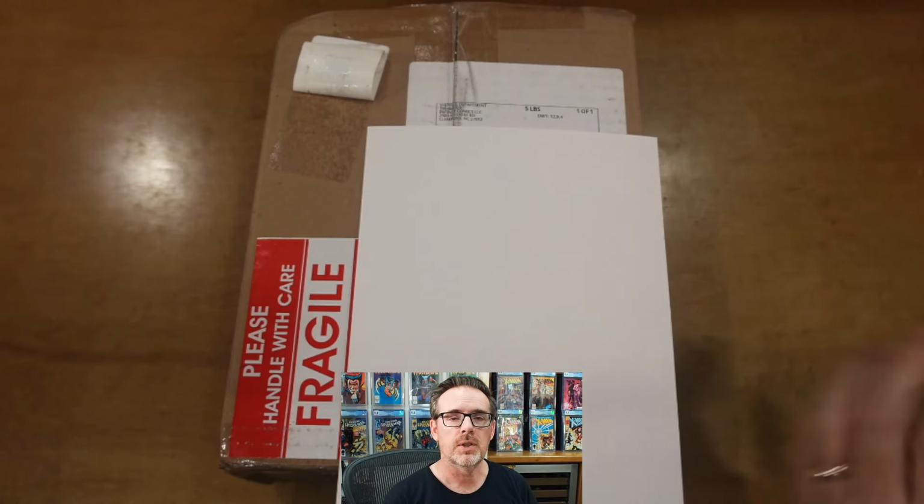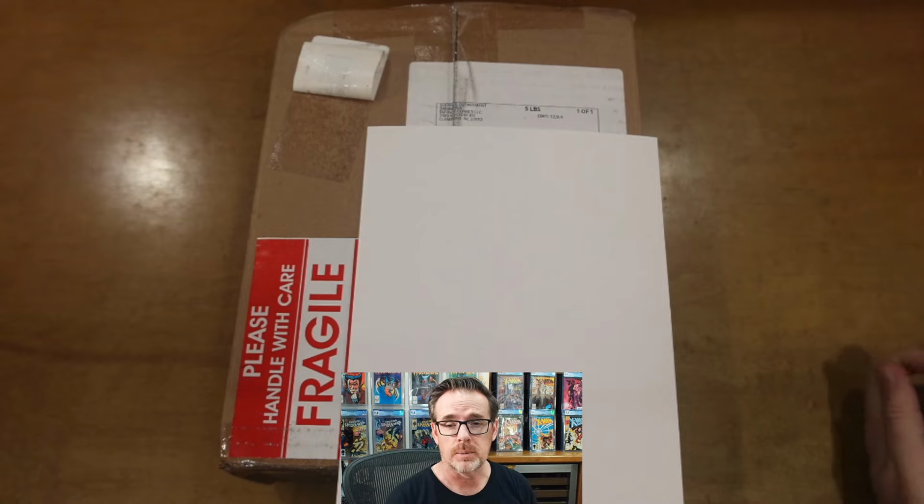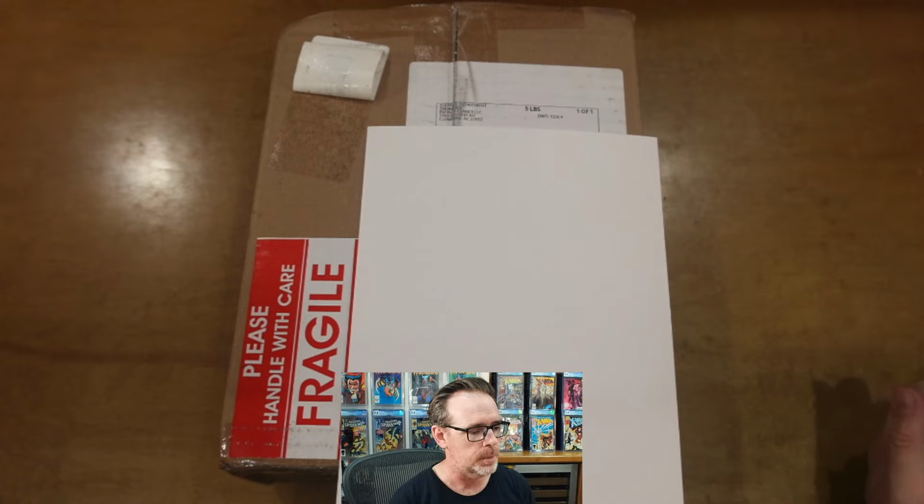All right, so here is the shipment that I received from Infinity Comics. These are books that I won at auction back in August of 2023. Yes, I've held on to this shipment for a year, and I am excited to finally get an opportunity to open it and show you the books that I bid on.